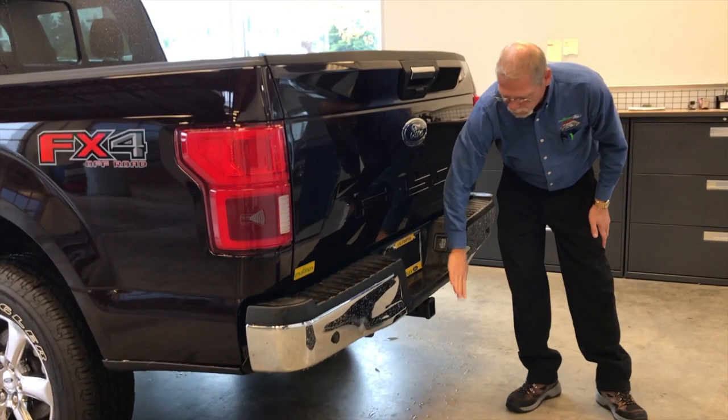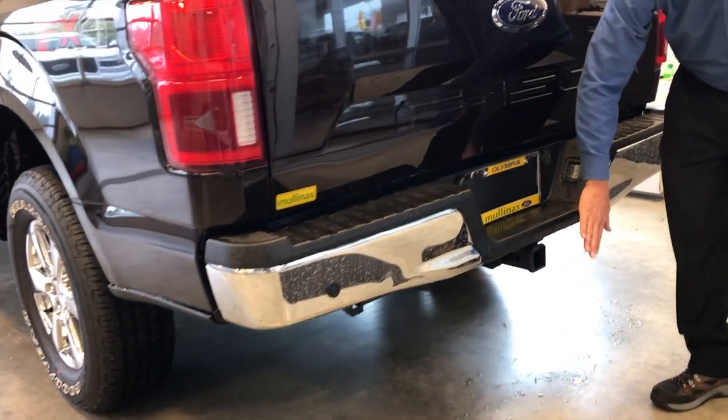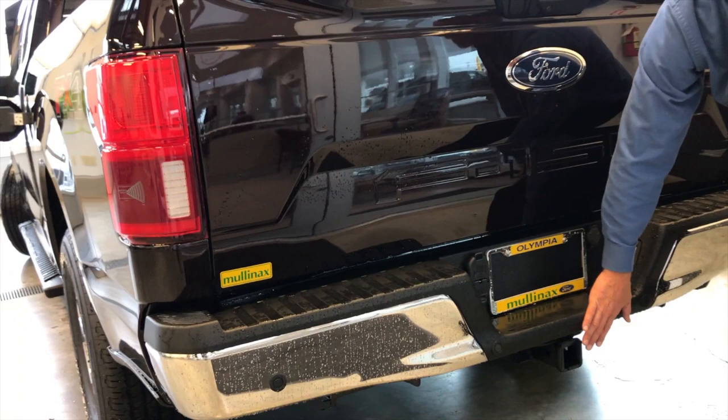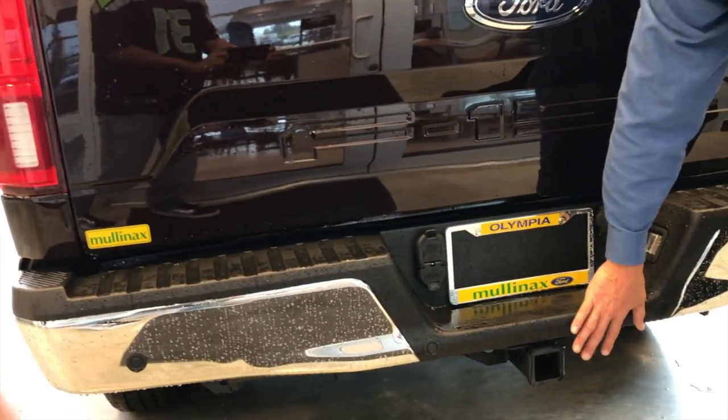So again, at the back of the truck, we're going to talk about tow packages. Ford has a variety of different tow packages, so make sure that you do specifics with your truck specifically. They range from anywhere from 5,000 pounds to 13,200 pounds. So make sure that you do the correct information and load packages on the truck that you need.